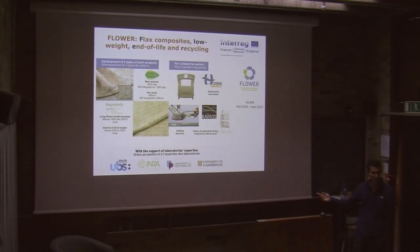We have also recently started a project called Flower, in which we are looking at flax composites for boating applications, so making sailboats, as well as automotive components and point-of-sale sector advertising panels which are biodegradable. So different functional requirements using basically the same materials.